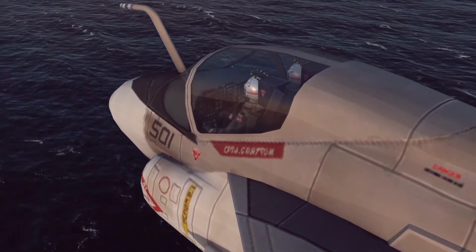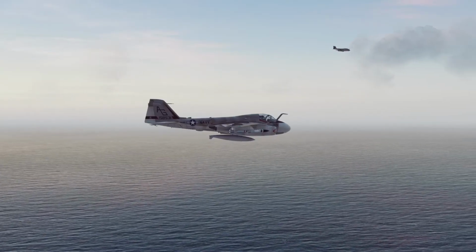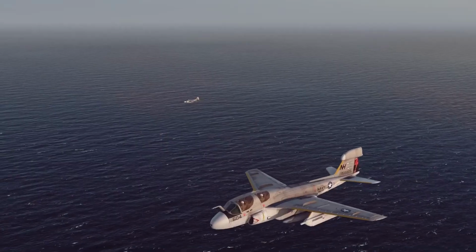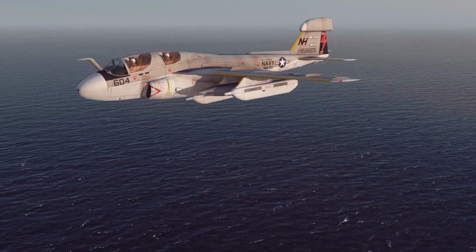Lieutenant Jake "Viper" Hansen, leading the Intruder strike package, keyed his radio. "Prowler team, confirm jamming effectiveness. We need those radar stations blinded before we get within range." "Jamming at full power. Their scopes should be nothing but fuzz," Monty replied.